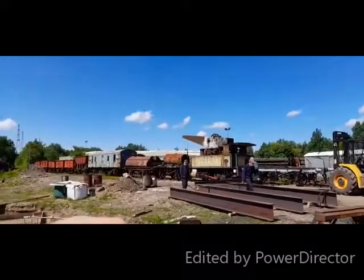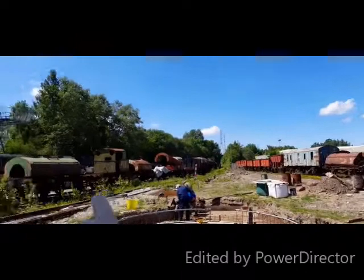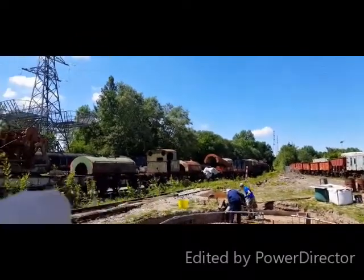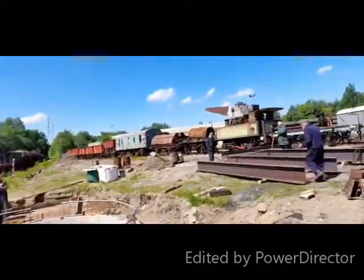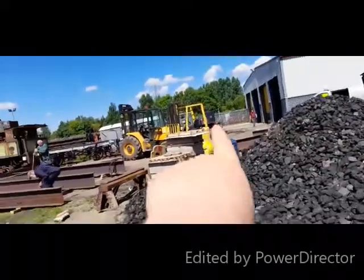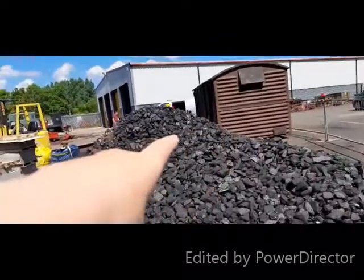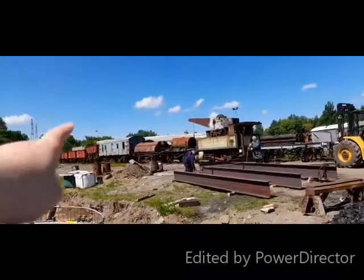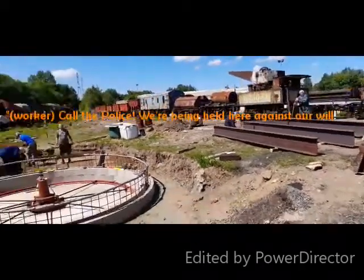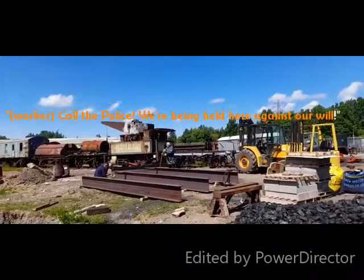Engine over there, a few wagons, a GVT van, a couple of boiler heads, quite a lot of parts, and then I've got the tanker, which is delivered by the Class 60s and 66s. Got the workshops over there and some sort of old diesel. Got a forklift and a huge mound of coal, a grounded BR van, a load of mineral wagons. Wow. On the fleet, being held here against our will.